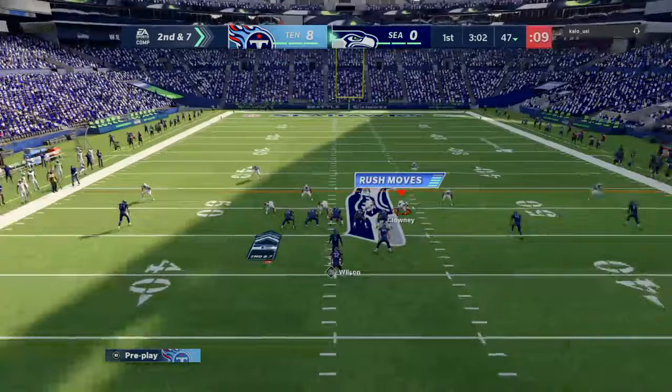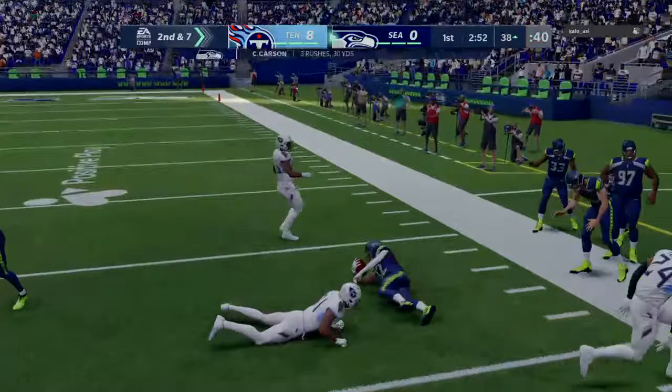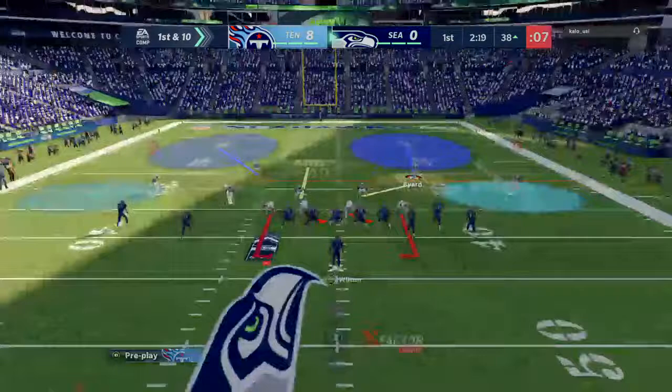Second and 7. He pitches it out. He's got the first down and more inside the 40. And finally brought it down at the 38. 15 yards on the play, first down. After he cleared the line of scrimmage, nice little hole developed. Yeah, great blocking right there at the start. But how about his vision, finding the open spaces and letting his feet carry him to them?